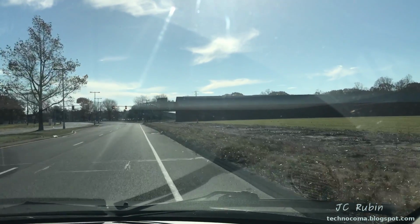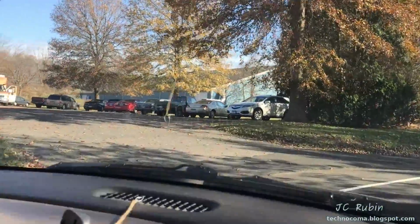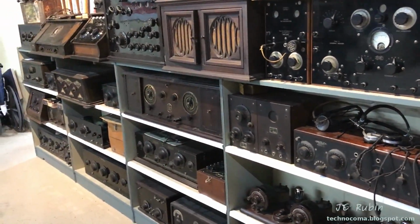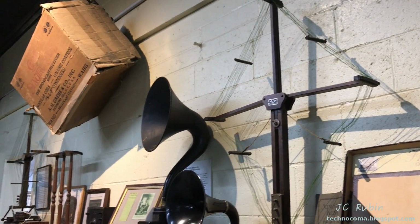Today we're in Windsor, Connecticut on our way to the Antique Radio Museum. This is a very cool museum. There's much to see here. You might put that radio on your kitchen counter.